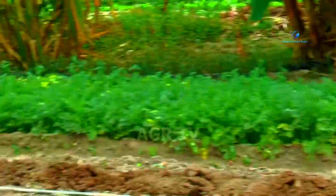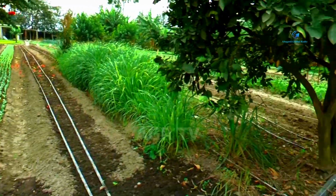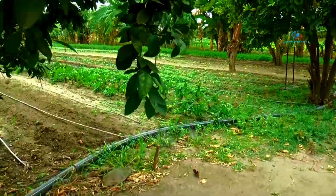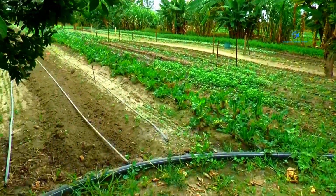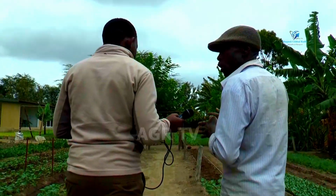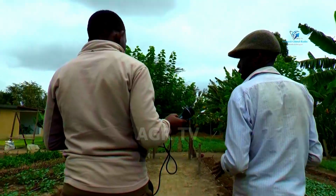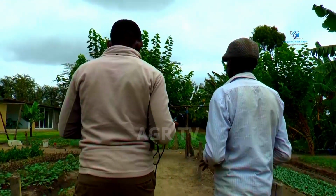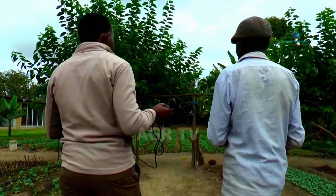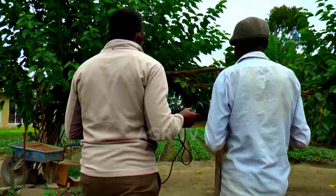So we do pure organic. And we are concerned with dealing with short-term varieties, meaning we are running with time. We don't spare time. We go for three-month products, that is what we are concerned with here when it comes to planting. The moment we get rid of the maturity stage of that variety, we put another one again, so that we keep up with time.